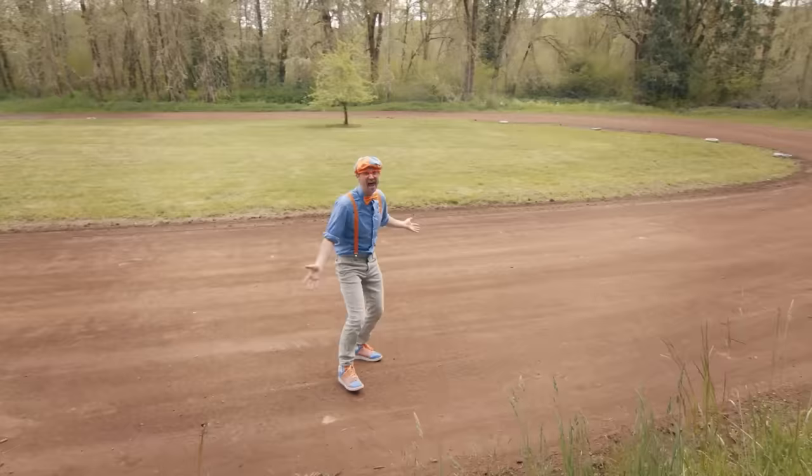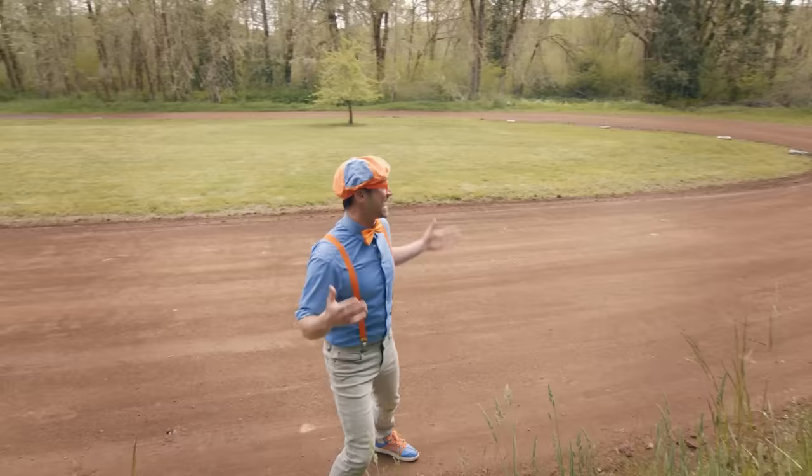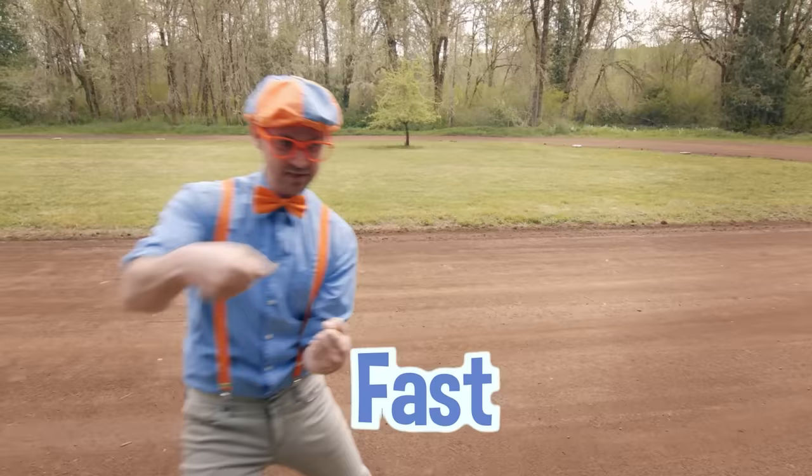Today, I'm in Tenino, Washington, and this looks like a secret go-kart track! Yeah! I sure do love go-karts! Have you ever ridden a go-kart before? Yeah, they're so fast. Grabbing that steering wheel, round the corners. This is gonna be fun.